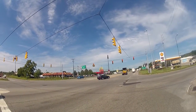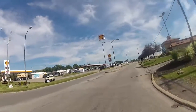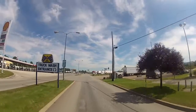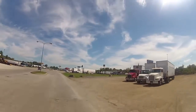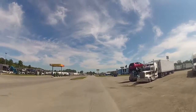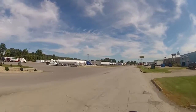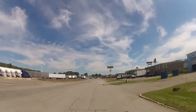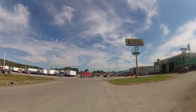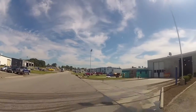Look at that, another KLR. It's an older KLR, but it's a KLR. I used to work in the trucking industry. I was a mechanic for a few years. That one there just got a bath.